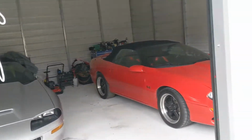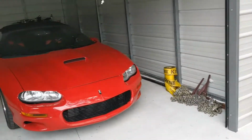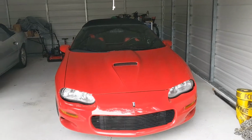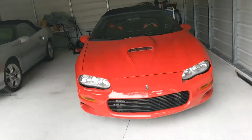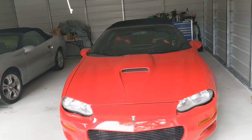I'll be able to work on the car a little bit more. My whole fear was to take the car apart and not be able to have it under a cover or something like that. So now I'm able to take the car apart and not worry that it's gonna get wet, soaked, or rained on.